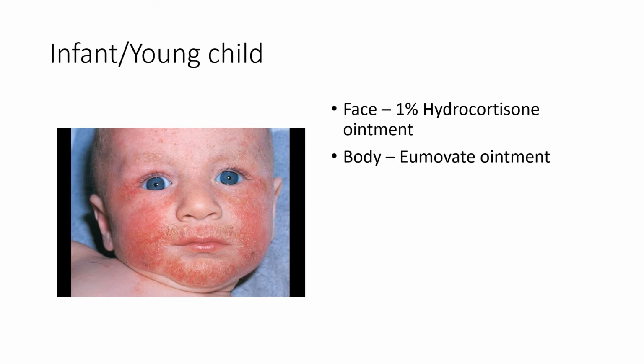On the face, hydrocortisone 1% ointment can be used twice a day for a couple of weeks until the eczema begins to settle, and then slowly reduced by switching to once a day, alternate days, and then every other day over the course of weeks. For the body, Eumovate ointment is safe to use in a similar manner, so twice a day for 1 to 2 weeks until the eczema begins to settle, and then slowly reducing to once a day, every other day over the course of weeks. Tailoring steroids down in a stepwise fashion is important in keeping the eczema under control and ensuring that it does not flare again quickly.